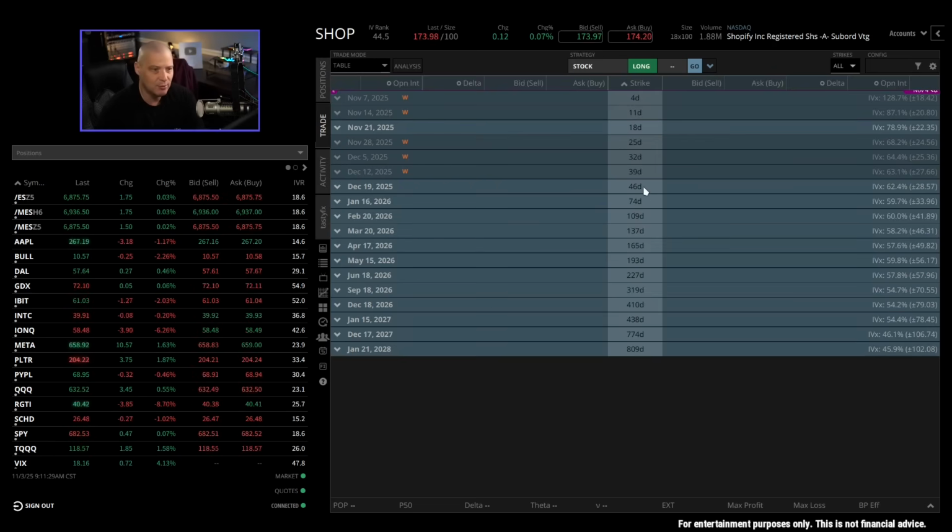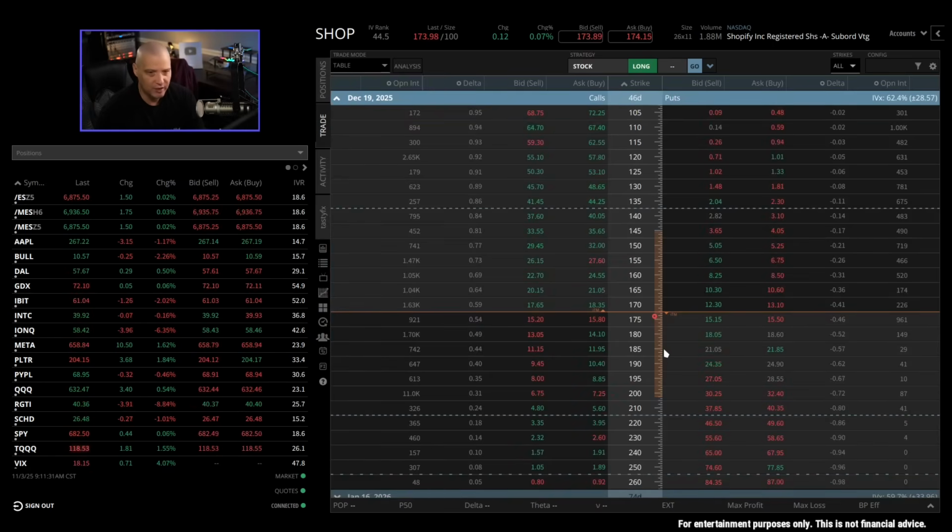And anytime I see something with really juicy IV, immediately I think strangle, because if you're going to give me really good premiums on short options, then selling one doesn't make sense. Selling 2 makes sense, especially you're going to sell 2 for the price of 1 because you're not going to be charged buying power.